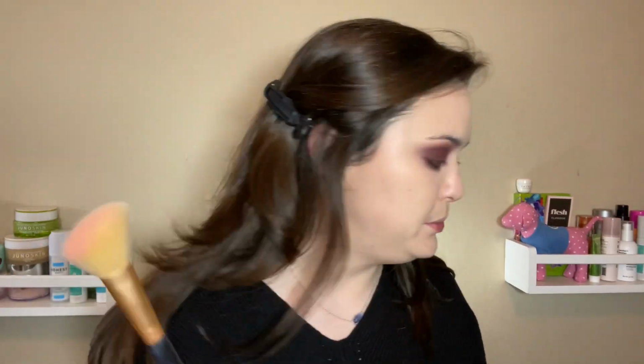Okay, let me put some blush on real quick. Oh, I set my face before doing my cream blush, so I was like, okay, let's dip into a powder blush today. What do I want to use? I grabbed Patrick Ta. It is my go-to cream blush and apparently my go-to powder blush as well. I mean, look at that, just perfection, and I barely had to do anything.